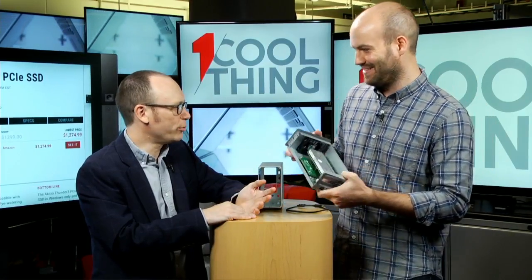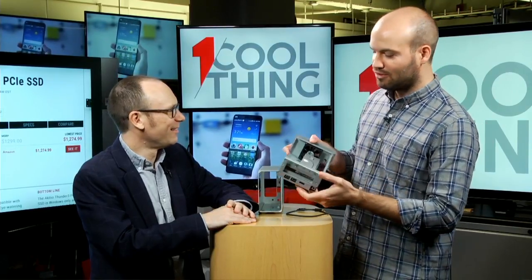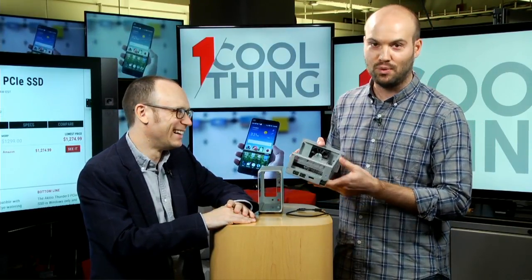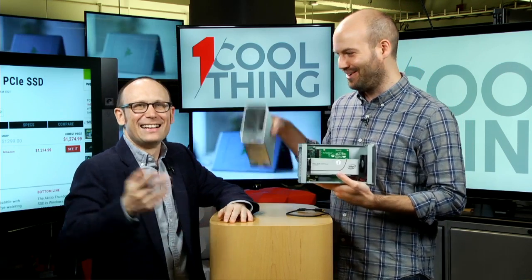I feel like cooling would be even better if you just have it like this. Yeah, I mean, you don't actually need the case, right? If you really are spending this much money on almost a toy type thing, then take it out. Don't use this. Just throw this part away.